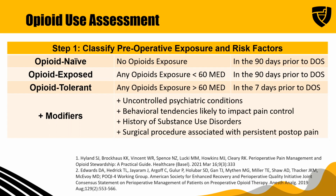And maybe it's uncontrolled psychiatric history. Are we looking back at refill history of medications or behavioral tendencies? When they have pain, do they borrow or take more of what's prescribed? And understanding that so we can address the patient with shared decision making.